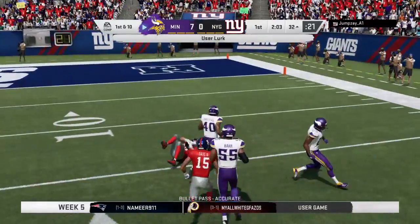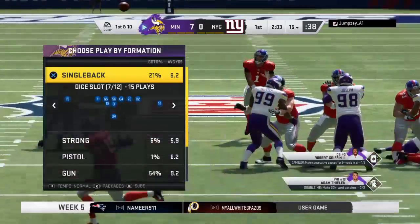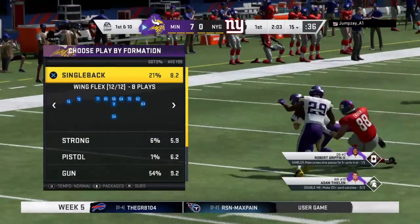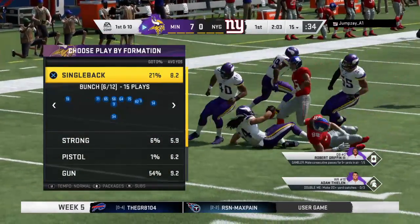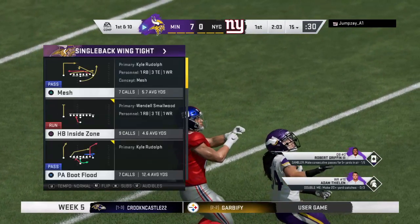Into a double team, and it's intercepted. Picked off by the linebacker, Eric Kendricks. That's now his 2nd interception in as many weeks from his linebacker position. And think about all the different techniques he has to employ in a passing situation.